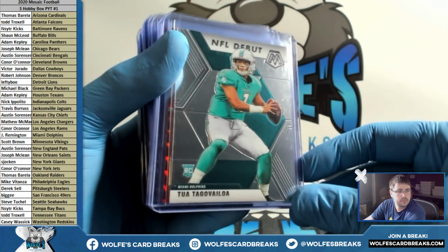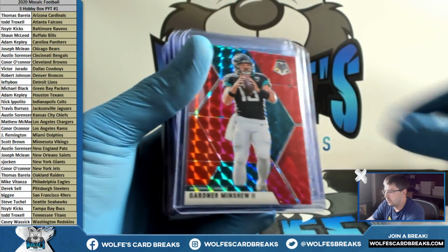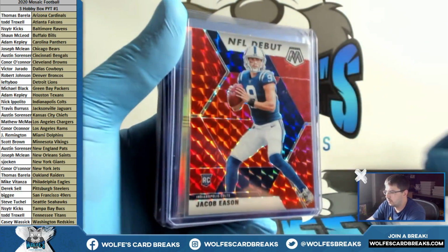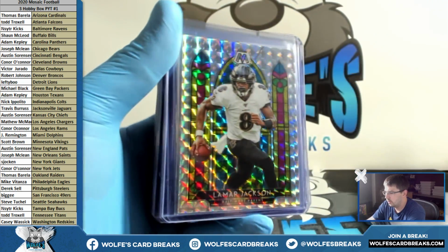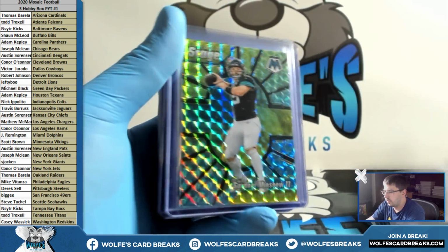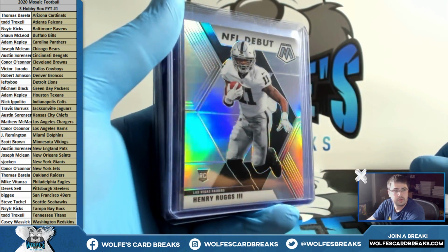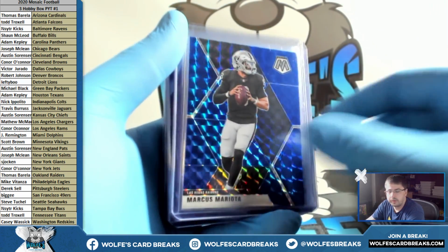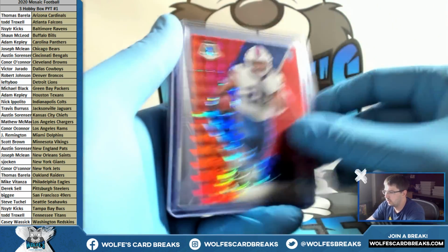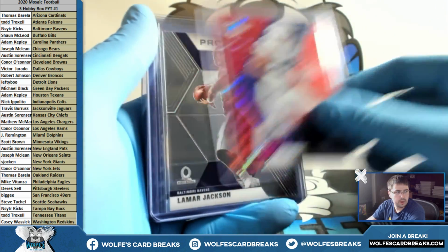Tua. Tua. Eason. Keyshawn Vaughn. Minshew Red. Lamar Jackson Stairmasters. Eason debut. Mims Silver. Lamar Jackson Stained Glass. Devontae Adams White Parallel to 25. Swift Introductions. Silver Rugs. Mariota Blue to 99. J.K. Dobbins Mosaic. Silver Danny Jones. A.J. Dillon Red. Joe Burrow Base. Silver Swift. Jonathan Taylor Red.